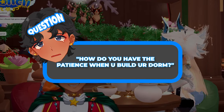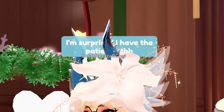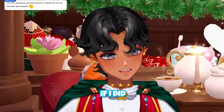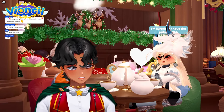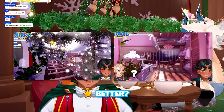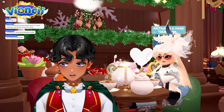Yeah, how do you have the patience? How do you have all this time to just do that? You're surprised you have the patience? Yeah, I would lose patience very quickly if I did a huge dorm build. I've never even finished my blocks workouts, but yeah, props to you. Do you like this dorm or do you like the other dorm better? The one with the cool build? That's a hard question. Yeah, because both are super, super cute.